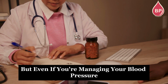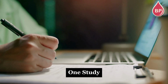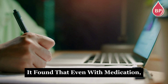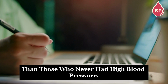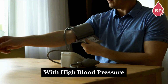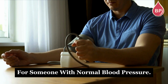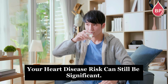But even if you're managing your blood pressure with medication, you're not necessarily in the clear. One study compared people without a history of high blood pressure to those managing their blood pressure with medication. It found that even with medication, the group controlling their blood pressure still had a higher risk of heart disease than those who never had high blood pressure. In fact, the study showed that a 30-year-old with high blood pressure has a 63% lifetime risk of developing heart disease, compared to just 46% for someone with normal blood pressure. So even if you're on medication, your heart disease risk can still be significant.